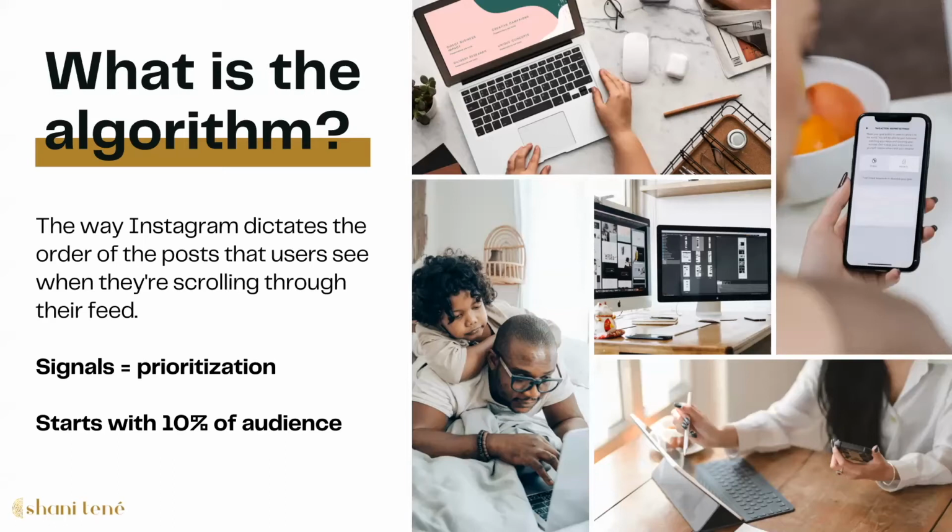It starts off by showing your posts to 10% of your audience. Only 10% of your audience sees your posts. If those 10% engage with your post, it will show it to another 10%. And then if those 10% engage, it will show it to another 10%, and so on. But if the first 10% of people who see your post do not engage, Instagram will limit the visibility of your post.